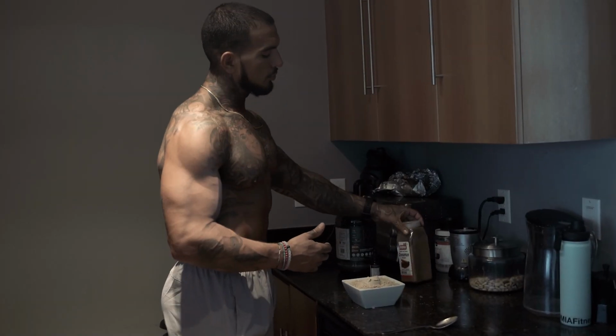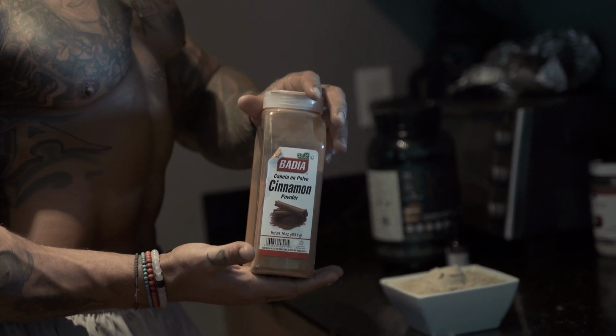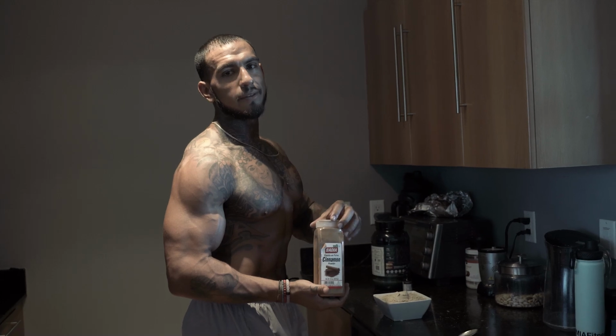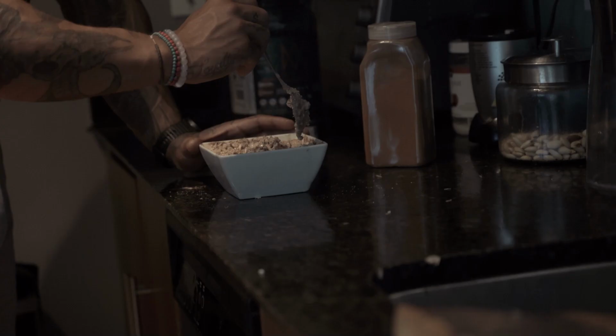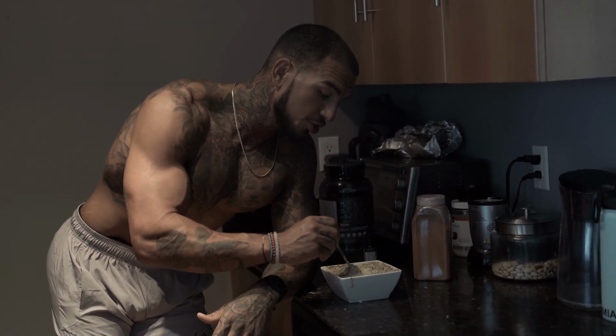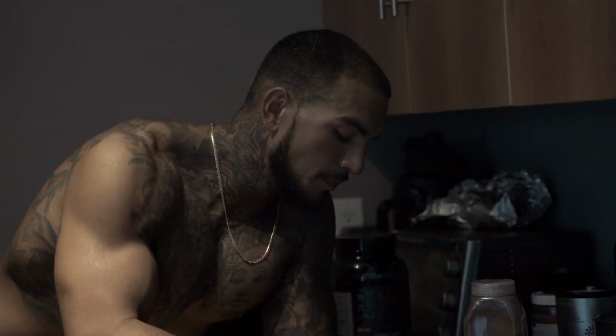The final touch to it is we're gonna add some cinnamon. Cinnamon is a great anti-inflammatory for you, so it's really good to add cinnamon into your oatmeal. We're gonna add it in here. So this is a great breakfast option for you guys when you're on the go, when you're in a rush. You can literally put this in a protein shake and just get your day started.